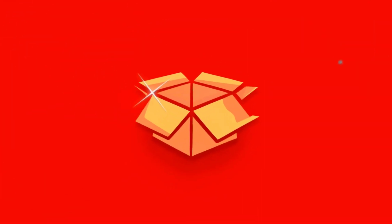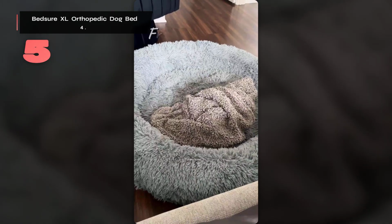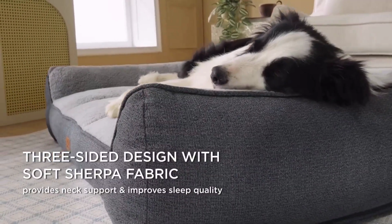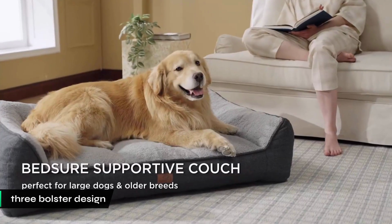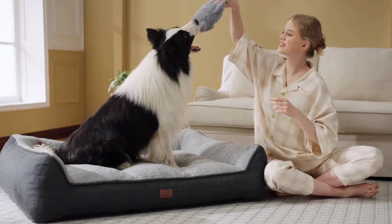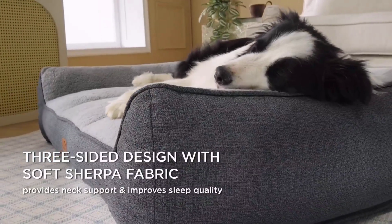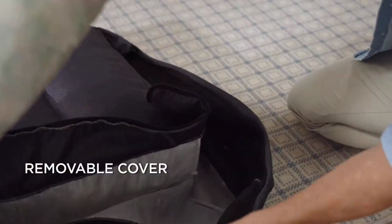Here we go. Starting off at number 5, this one tackles joint pain and accessibility in ways most large dog beds skip. We have the Bedsure XL Orthopedic Dog Bed. What caught my attention right away was the 3-bolster design with that lowered front entry. Most beds force older dogs to step over a tall edge, which can be tough on arthritic hips. This one drops that front barrier down so your dog can walk in without straining their joints every single time they settle in for a nap.